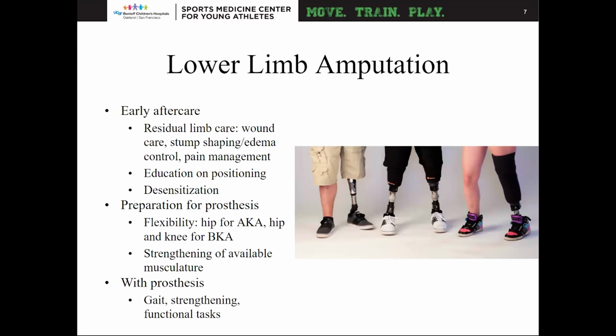And then again, we get into our bread and butter as physical therapists. We're working on strengthening. Even before they receive their prosthesis, you can work on hip strengthening, you can work on mobility. And then once they receive their prosthesis, of course, we're working on gait, strengthening, functional tasks, ultimately moving into sports or whatever it is that they want to do.